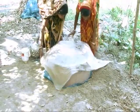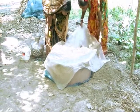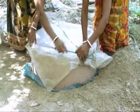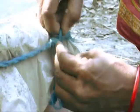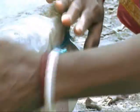Now cover the ring with polythene to keep in the moisture and provide darkness for the worms. Tie it tightly.